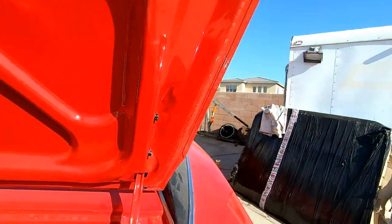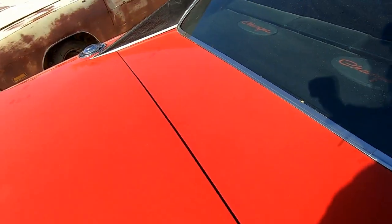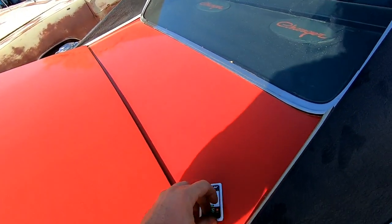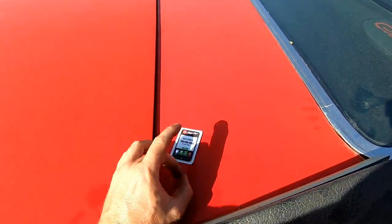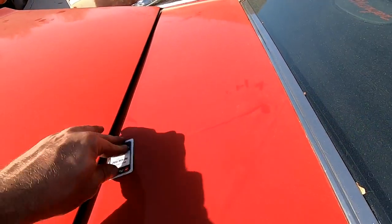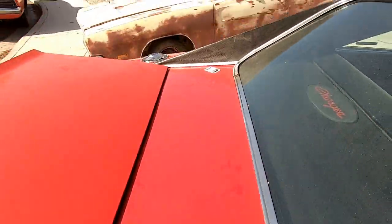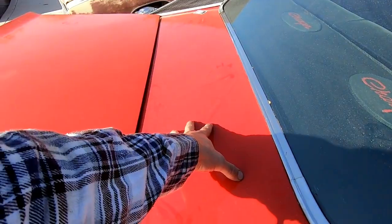See, but if you look at the backside, that doesn't look bad, does it? I guess we're not done with this yet. Ooh, that doesn't stick at all. Let's see. Oh, there you go. Whee! Oh, it's stuck right there. So there's a little bit of metal right there. There's nothing there. Nothing. Nothing. So this whole rear window filler panel is junk.